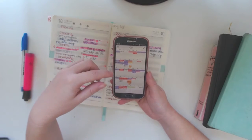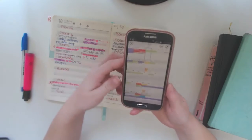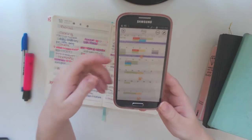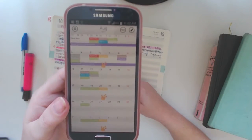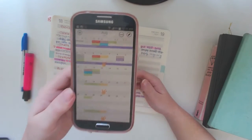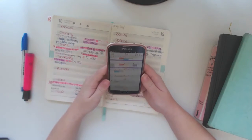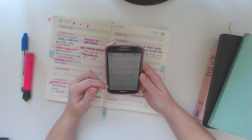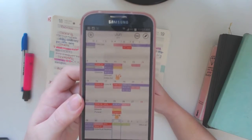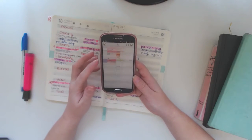I also use Google Calendar as an editorial calendar for my blog. So here, let me see. All the green things are my unpublished blog or YouTube videos. The red ones are the ones that I've currently got scheduled, all ready to go up on YouTube. And then I also have a pink category. Let's see, a previous month. Here's a pink. The pink category is all my published blog posts. So yeah, it's really easy for me to see my editorial calendar.